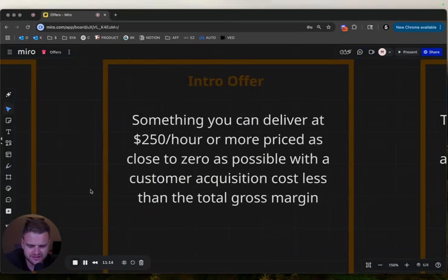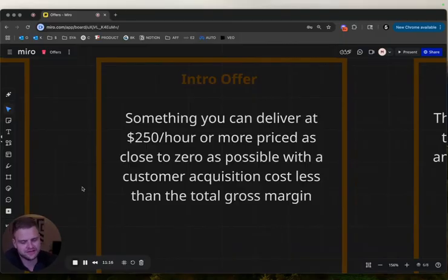For your intro offer, I view it as something that you can deliver at $250 per hour or more, priced as close to zero as possible, with the customer acquisition cost less than the total gross margin. So that's a mouthful. Let's break it down. I always want to deliver every service at $250 per hour or more as an effective hourly rate. So if you're charging a 5K per month retainer, it should take 20 labor hours or less to fulfill it.